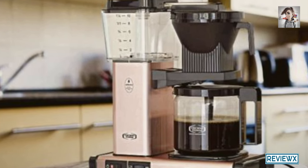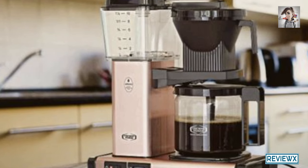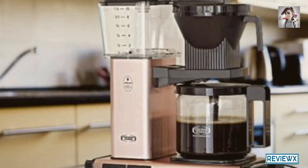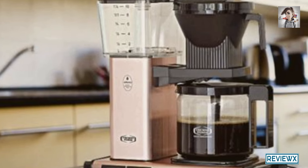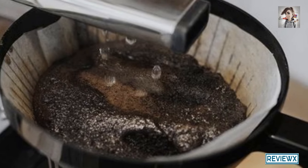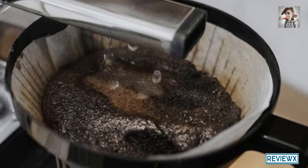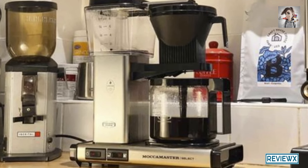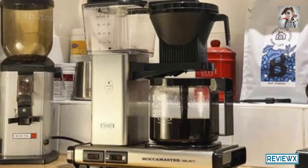The KBGV Select features a unique 9-hole spray arm that evenly saturates the coffee grounds, ensuring a consistent extraction. This results in a rich and flavorful cup of coffee every time. Once the brewing process is complete, the KBGV Select keeps your coffee at the perfect temperature with its dual heating elements. This ensures that your coffee stays hot without compromising its taste.